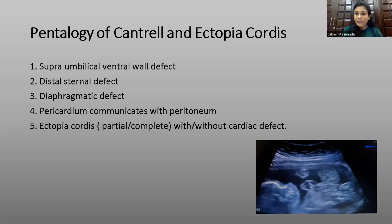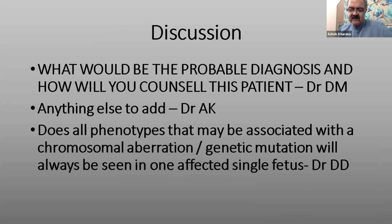Dr. Khurana, would you like to add anything to what Dipanjana and Debasmita have said so far? Yes, just one sentence here: you have to look at the umbilical cord very carefully, because if the umbilical cord is not seen and the fetus is close to the uterine wall or to the placenta, then you know you're looking at a body stalk anomaly and not a pentalogy. And very often in pentalogy, you don't find such a large anterior abdominal wall defect, but here it is a very large defect. So it'll be useful to trace the cord more carefully, which has been traced in this case. So this is definitely pentalogy.